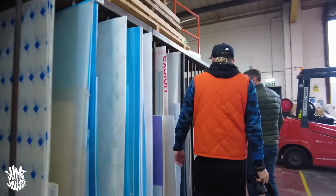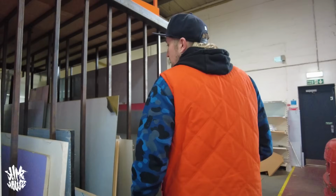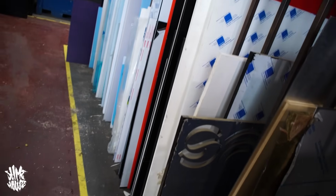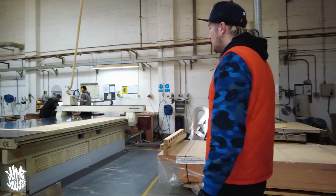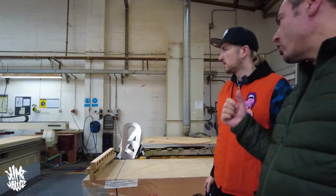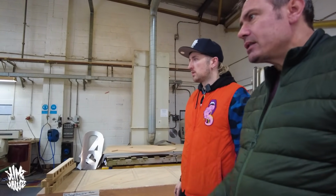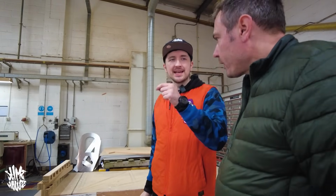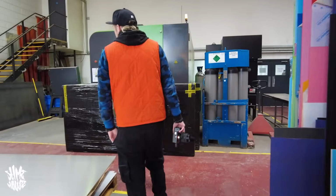These are all the different... Oh, I love that red. These are your routers. So CNC router. Yeah. They'll cut acrylics, aluminium, wood, foamex. So CNC doesn't use a laser, is it like a... Basically it's like a drill bit that spins, a router. So you can see it's cutting now.